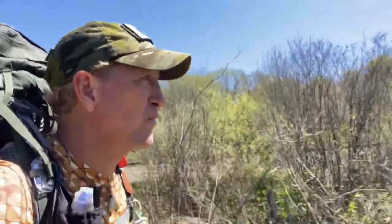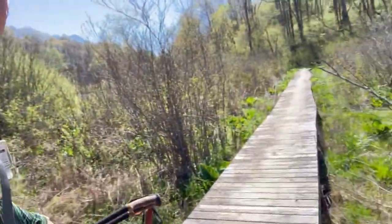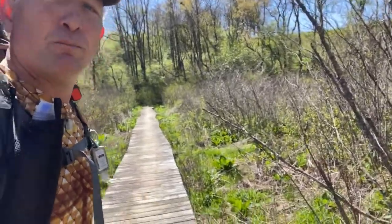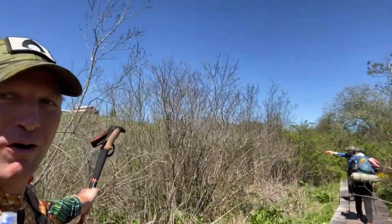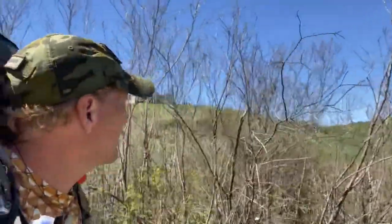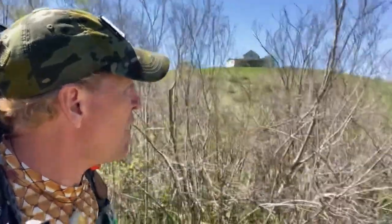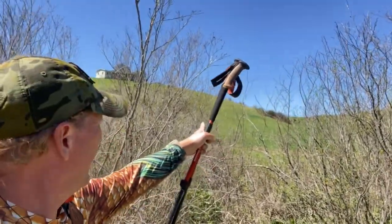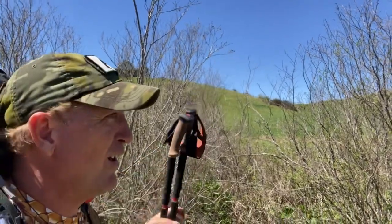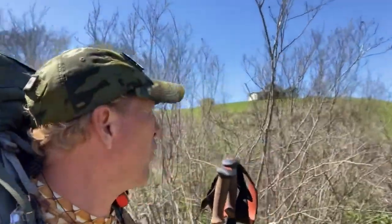All right, so we just crossed over some railroad tracks, and now we're on this long boardwalk. Again, beautiful farmland, a big old red barn house up on the hill. Oh, llamas, or alpacas. You see them up there? Those are alpacas up there. That is pretty cool. You just never know what you're going to see on the trail.